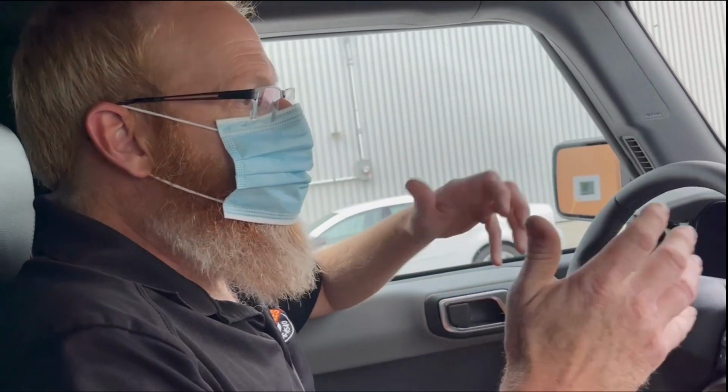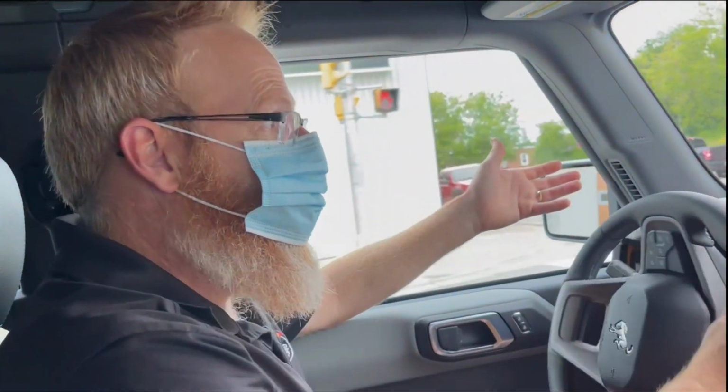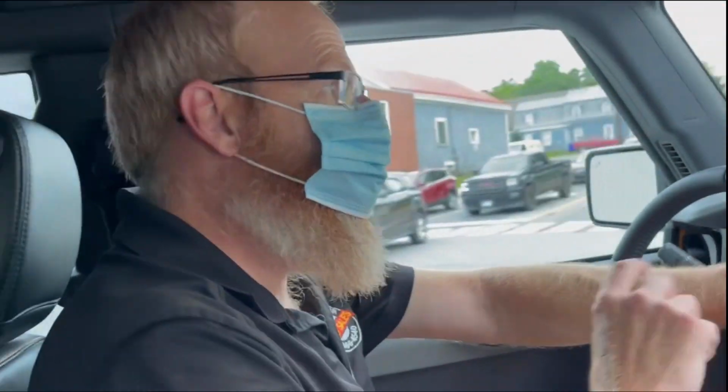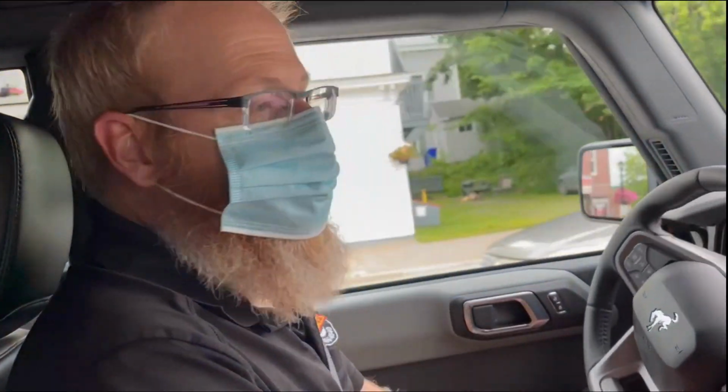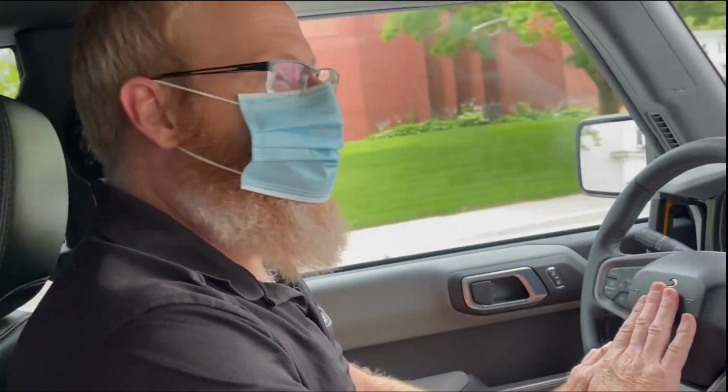And some of the neat things that people like about these is that grille, the grille that shows Bronco right across the front. You don't see a Ford logo. Inside the vehicle, you don't see a Ford logo. It's all Bronco branded. You've got the kicking horse on the steering wheel. You've got Bronco written on the dash there.